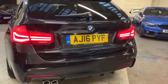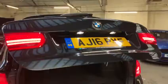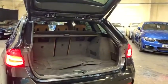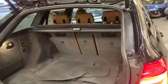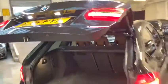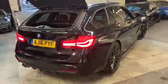Moving around to the back, we've obviously got the satin black rear diffuser, the automatic tailgate opening and closing, folding seats which are standard on all of the Touring models, split function tailgate, so as you can see you can just open up the glass section.